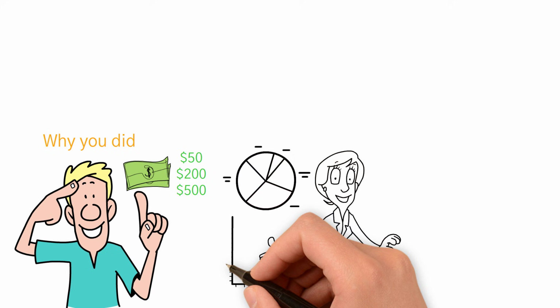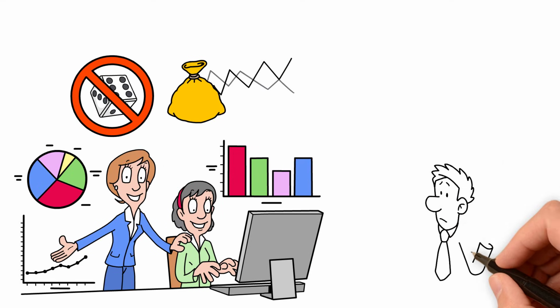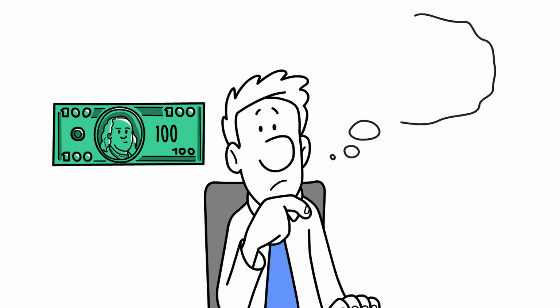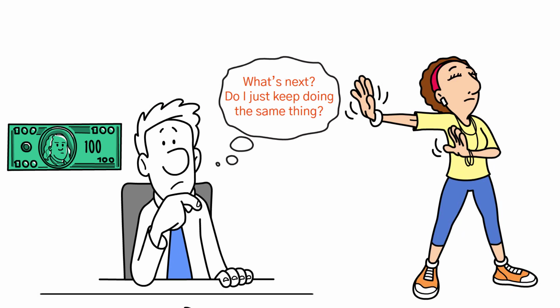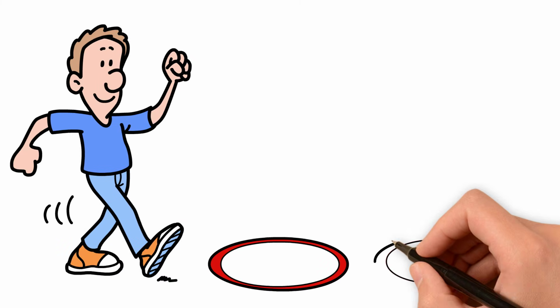Because once you understand the system behind it, you're not gambling with your money like most people do. You're investing. Now, if you've never invested before, that's completely fine too. And if you have already put your first $100 to work, you might be wondering, what's next? Do I just keep doing the same thing? These are the exact questions that stop most people from ever making it past the beginning stage. But what if I told you that the next step is actually easier than the first?